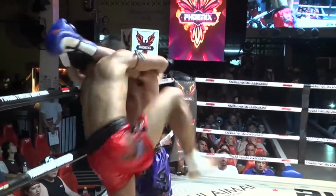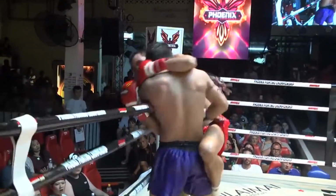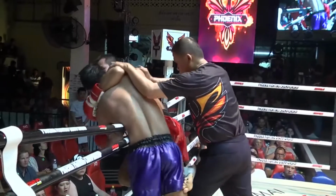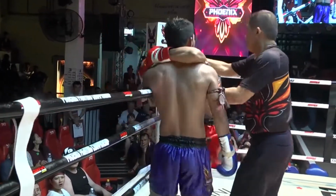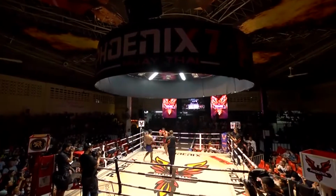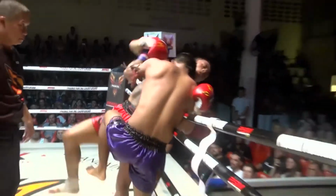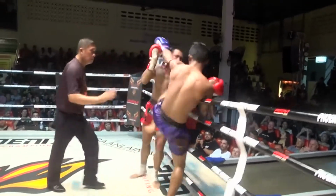Another knee. Beautiful brutality. 2, 3, a dog fight. 4. Over the top, Rodlek, excuse me, over the top. Seksan holding on for a little bit longer, trying to get that time wasted. About 30 seconds left. Vicious elbow inside.